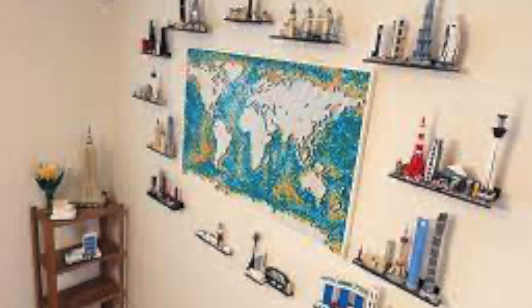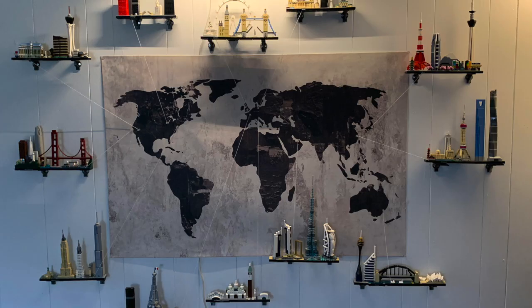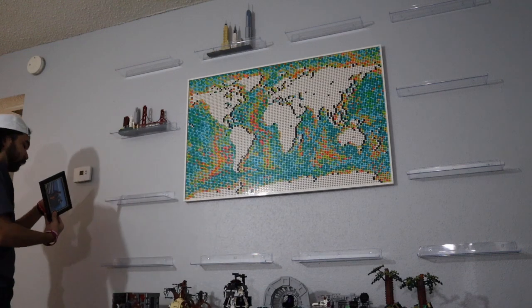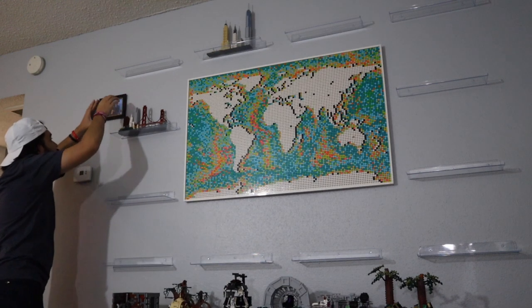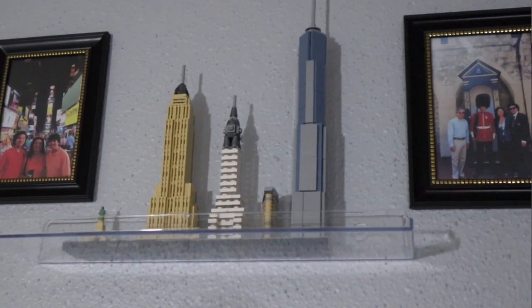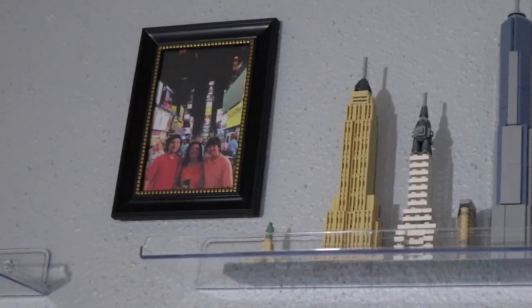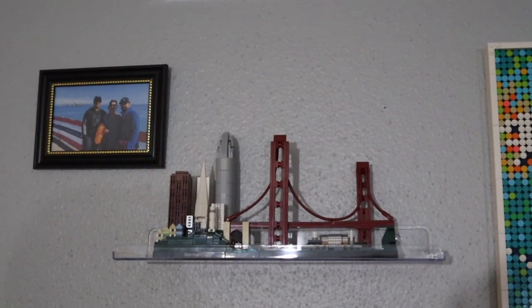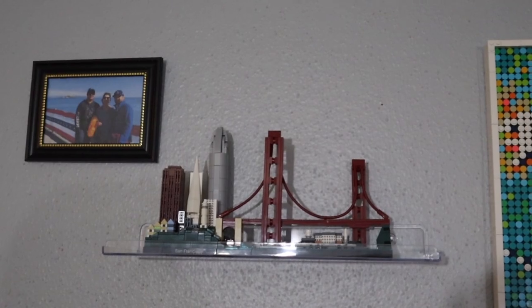Now, I've seen this display done several times, so it by no means is my idea or something original. But one thing that I wanted to add to my display was a picture from each city when I went on a vacation there. So I have one from London with a royal guard, one in Times Square with my mom and my brother, and then one in San Francisco with Alcatraz behind us.